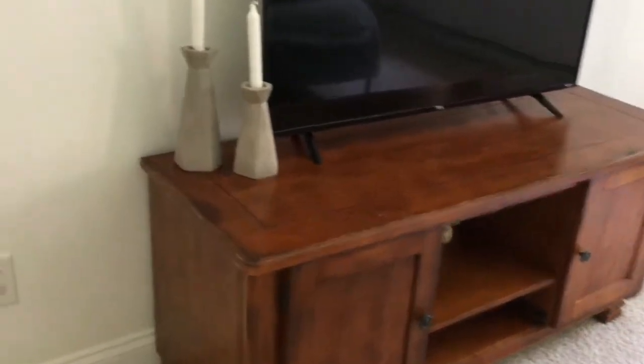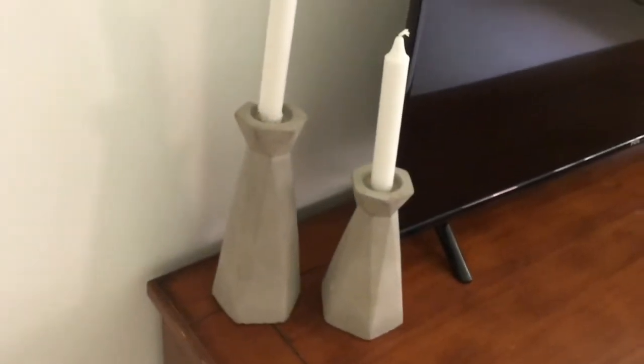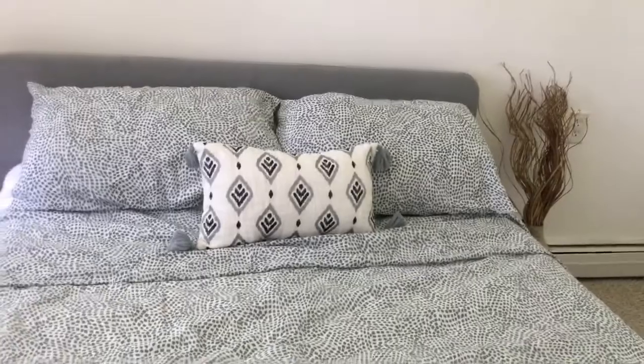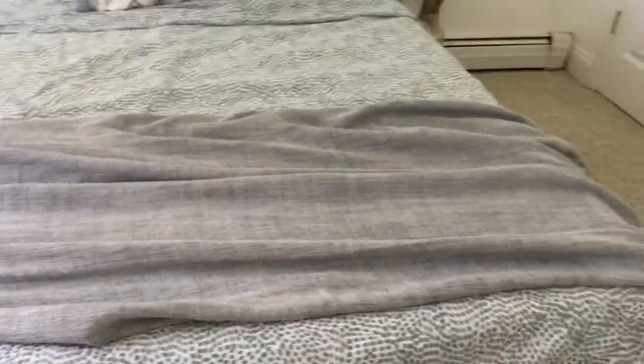And then on this old TV console here, I have just these two little candlesticks. I decorated it very simply in here, just so when you do have guests over, they don't have a lot of stuff cluttering it up, and they have a space to put their own things in. But now we'll move into the last space, which I will be showing you guys today, and that is our guest bathroom.